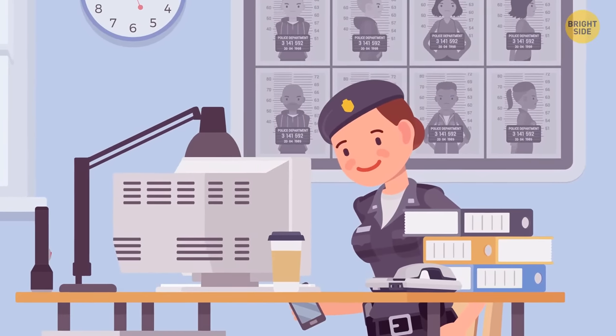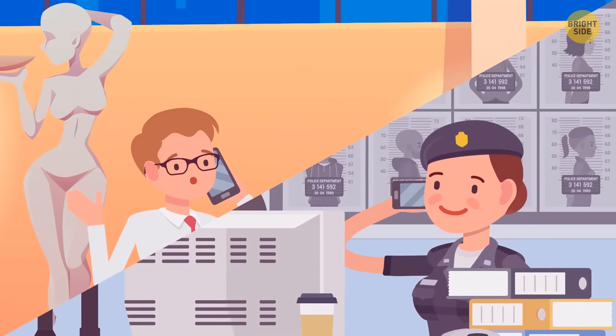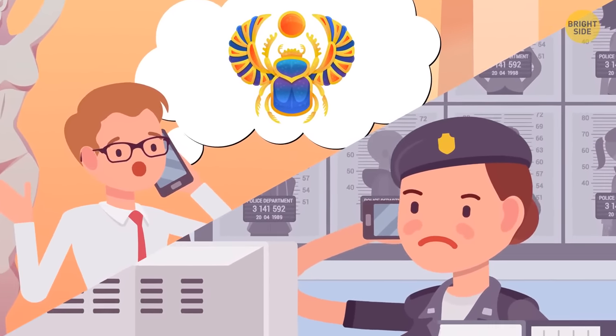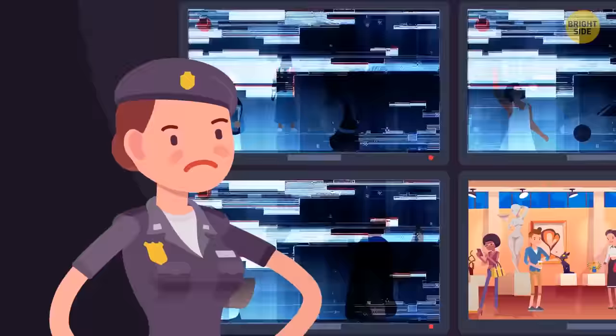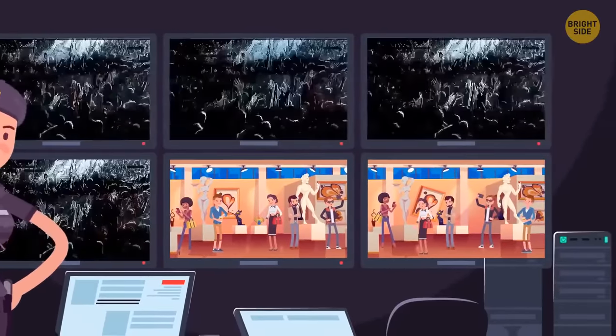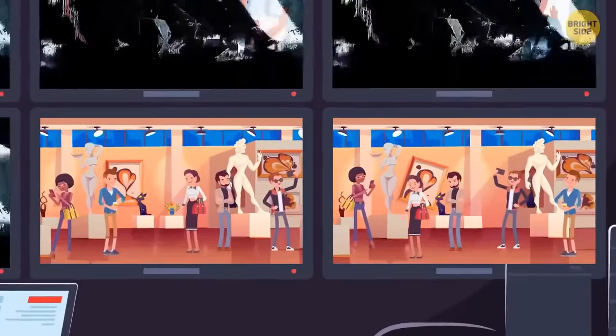Detective Tina received an emergency call from the local museum. Someone had stolen an exclusive scarab brooch from ancient Egypt. First of all, Tina checked all security cameras. This is what she found. Can you spot the thief just by looking at these two pictures?